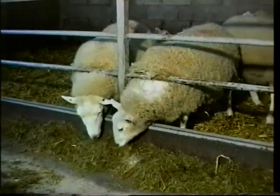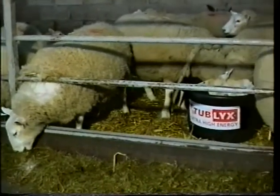Crystalyx is unaffected by the weather. If it rains, the water lies on the top and the horses lick it off the top of the block. The nature of the product ensures very little wastage.